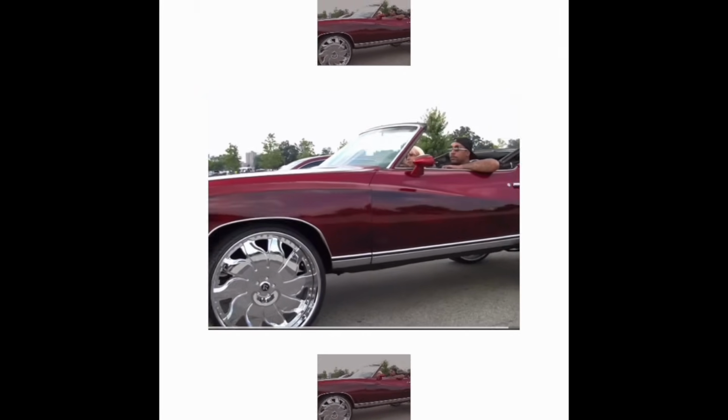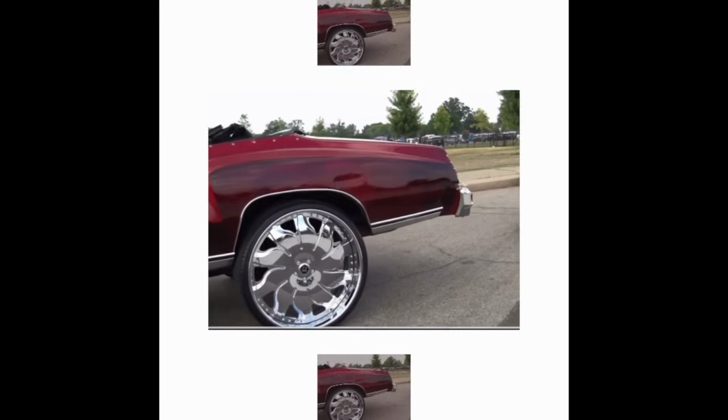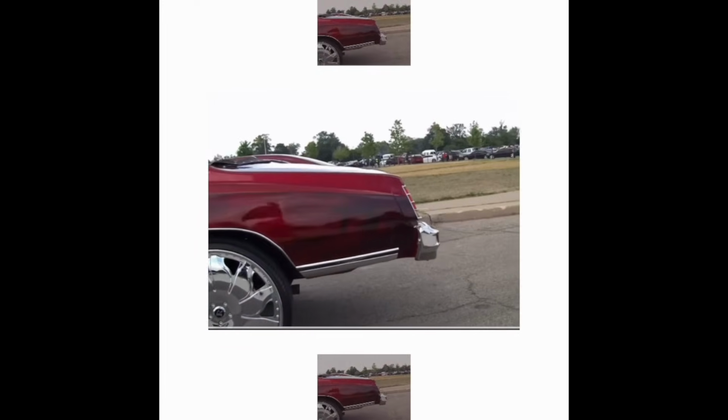Now, I don't know if that top was manual or power, but it went up and down, and that's what count. I'm still trying to figure out what top they used to put on the 77 MCA body.